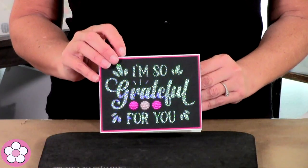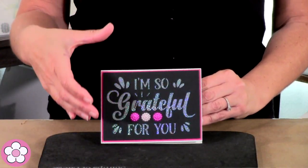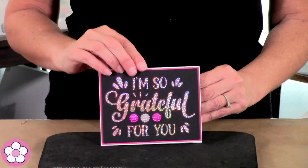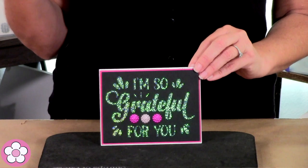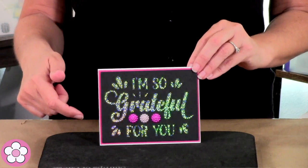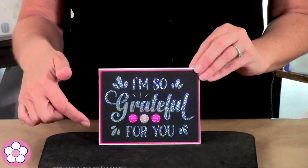Then we released our I'm So Grateful card front. No, it's not a die set, I'm sorry. It is a card front, but look at how stunning that is. You can use the negative pieces as well as the positive pieces. Here we use just the negative, and we have that hologram paper behind it, and it looks stunning, doesn't it? Oh, it's so beautiful.